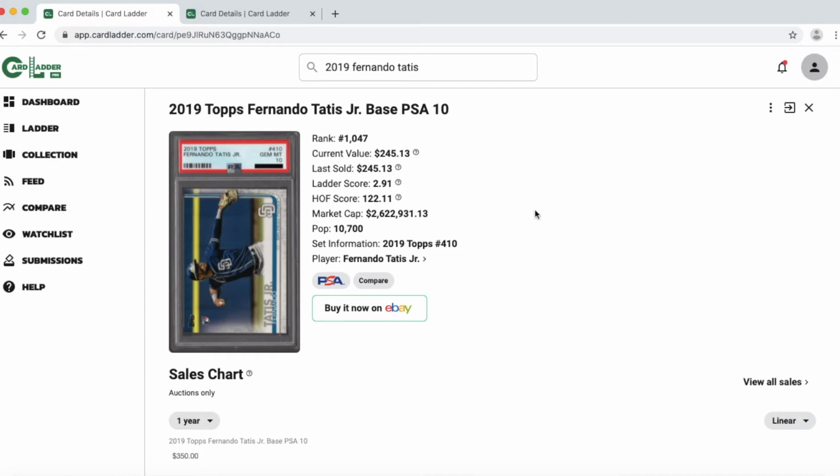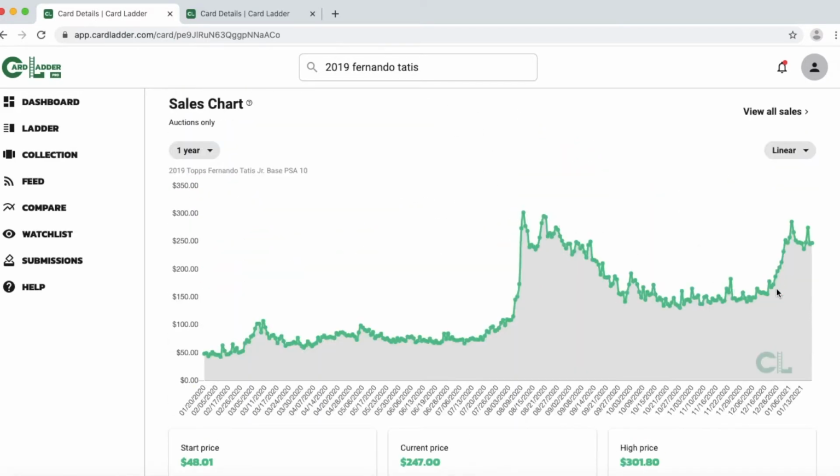This is a current value of $245. You can see that earlier this month we started seeing an increase to the point where it reached about at peak $285. And then we started to see it kind of fizzle a little bit, cool off a little bit.